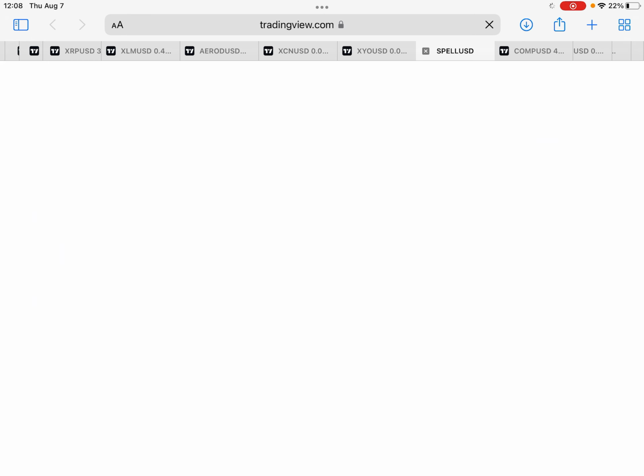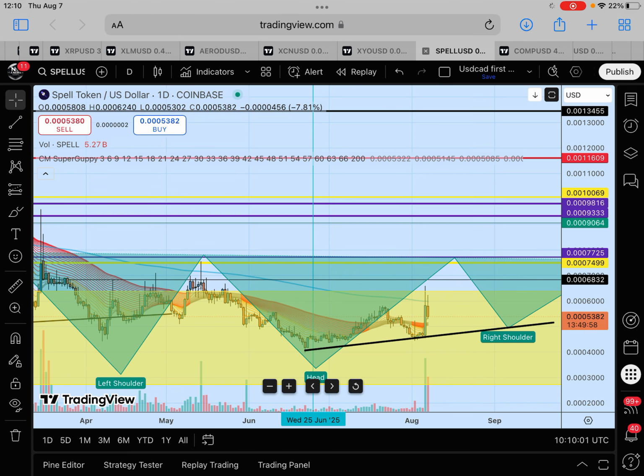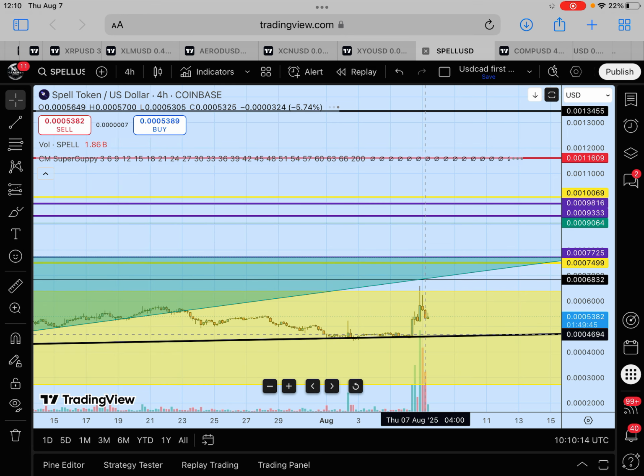Spell. We had a 43% pump in Spell. I was saying the other day, not much to look at because there wasn't really much to look at. We just needed to see support off this black trend line. If you're watching this consistently, yeah, you may get that entry. However, it happened very, very quickly. Let's see if we zoom in to the 4 hour. It was 4, 8, 12, about 16 hours.